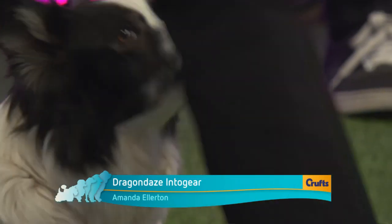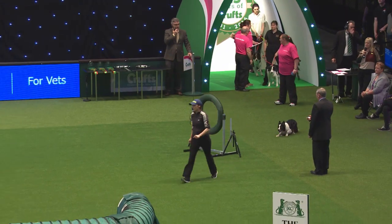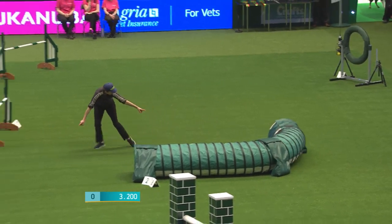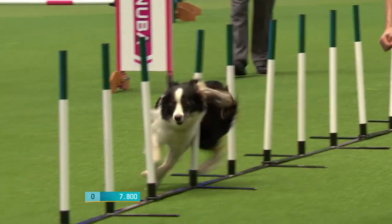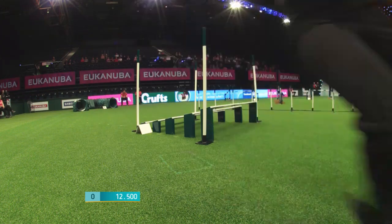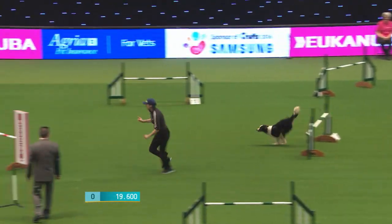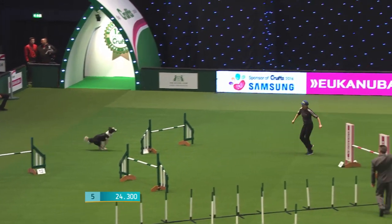Amanda Ellerton with Lazer, another 7-year-old border collie from Stafford. So let's see what Lazer can do with Amanda. Good start through the weave. Nice sharp turn there. Now she's got to take him across the arena into the tunnel. Here we come to the fast bit. And good speed, Graham. It has just unfortunately rolled a pole, so that's 5 faults to carry through.